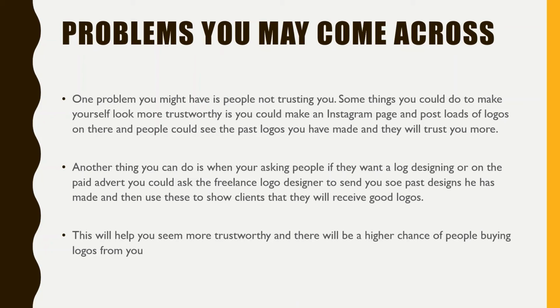Another thing you can do is when you're asking people if they want a logo designing or on the paid advert, you could ask the freelance logo designer to send you some past designs he has made or they have made, and then they can use them to show the clients that they'll receive good logos, and this will make them trust you. This will help you seem more trustworthy and there will be a higher chance of people buying the logos from you, which obviously you want as it will make you more money.